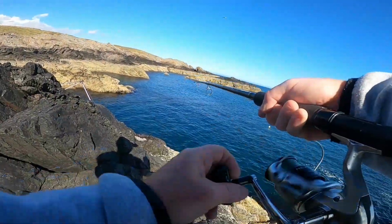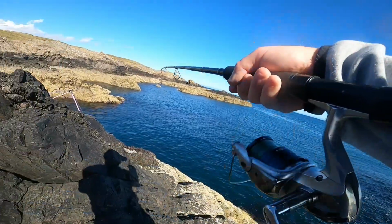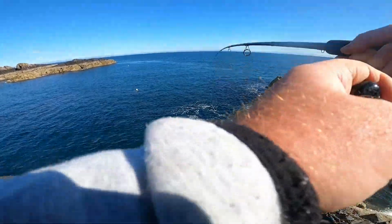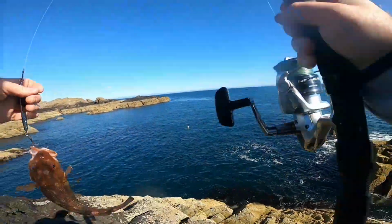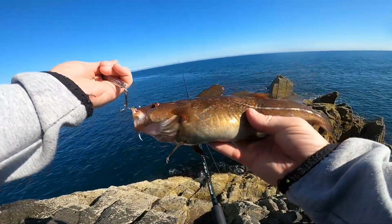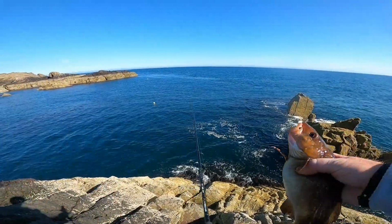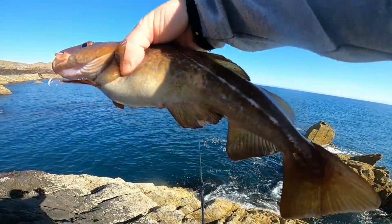Definitely had a few corley hits. What is it? I thought it was kind of fighting like a codlin. It's only a small one though. To start though, the little fatty, that one. Happy days. Little beauty.